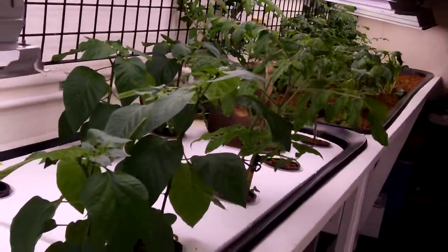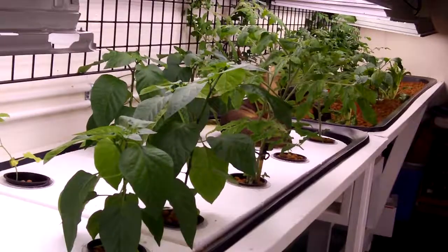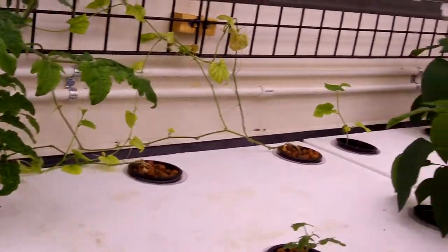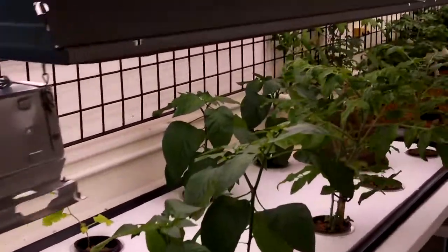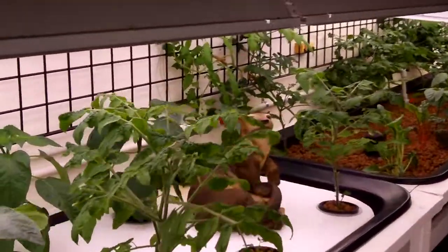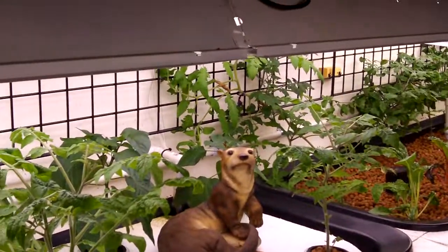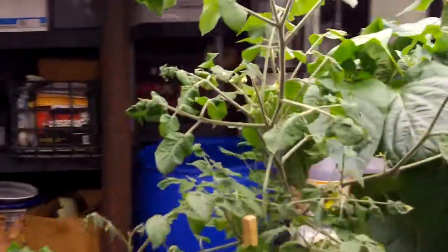You get a long look down the length of the basement. This area is only about 20 feet long by 10 feet wide, but as you can see, there's plenty of room to keep this little hobby going until I can get something bigger and better set up. Hopefully a greenhouse in the not too distant future.